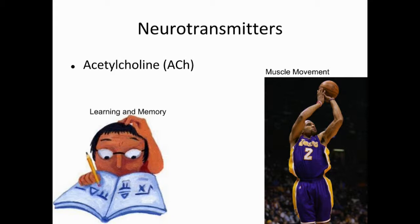Throughout the body, acetylcholine is the only neurotransmitter that is involved with voluntary muscle movement in the peripheral nervous system. So in other words, it's a neurotransmitter that interacts with the muscles and helps to coordinate their movements. And some of the spider bites that cause paralysis, or some poisons that are used by some indigenous peoples, affect the absorption of acetylcholine. And one of the ways that they create that paralysis is by blocking the absorption of acetylcholine, therefore making you unable to move your muscles voluntarily.